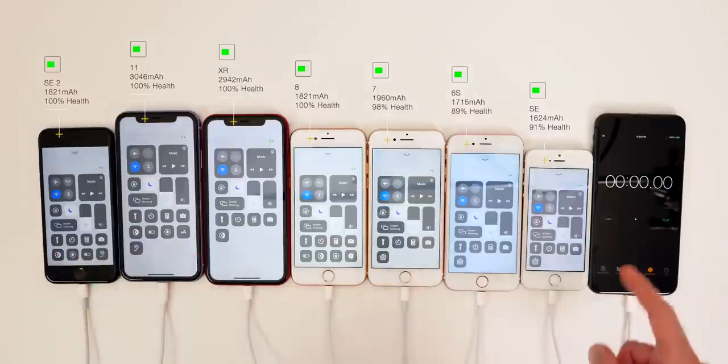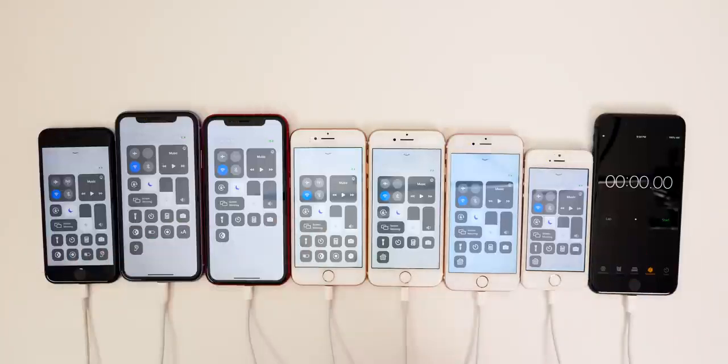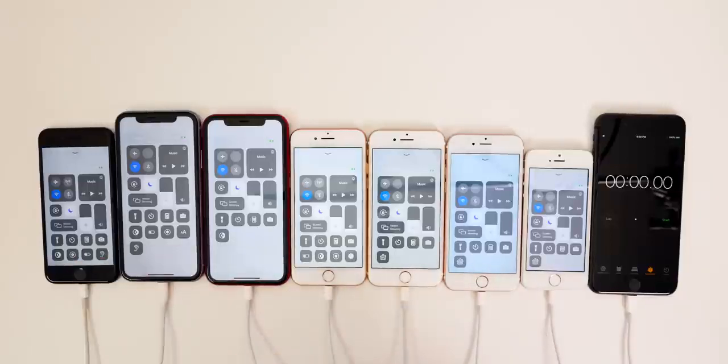We also have the iPhone 8 Plus over here, which is going to serve as the stopwatch phone. And as you can see, all devices are fully charged at 100% and they're all plugged in. I will unplug them all at the same time as well. You can also see the brightness is set at the same exact brightness. So we have 50% on all devices via Siri.